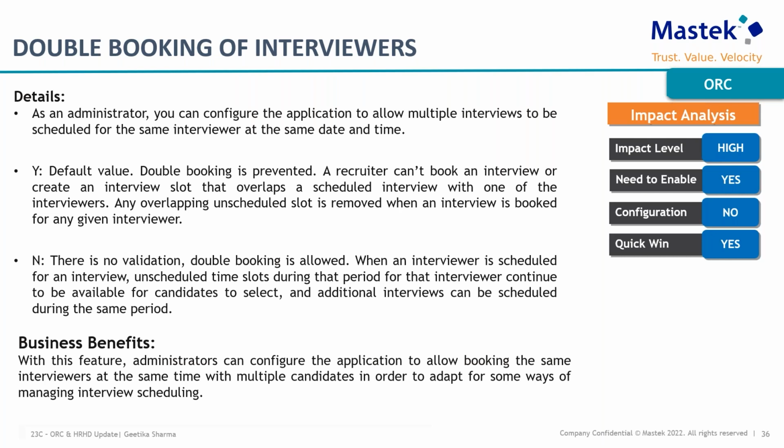If the setting is no, that means you have allowed the double booking. What it will do is it will give you more access or control over the setting of these interview scheduling, and you'll be able to choose exactly what you need for your organization.